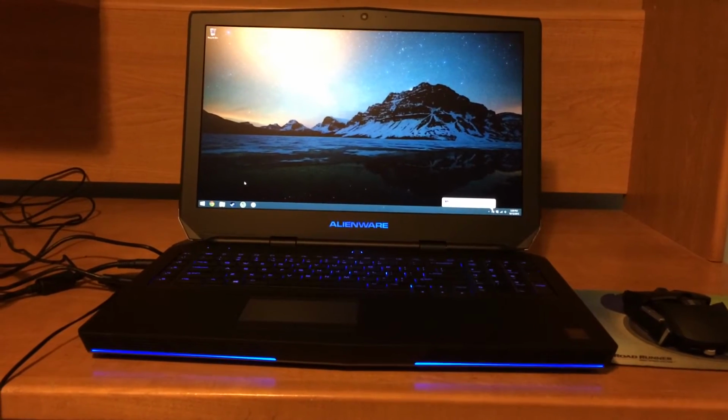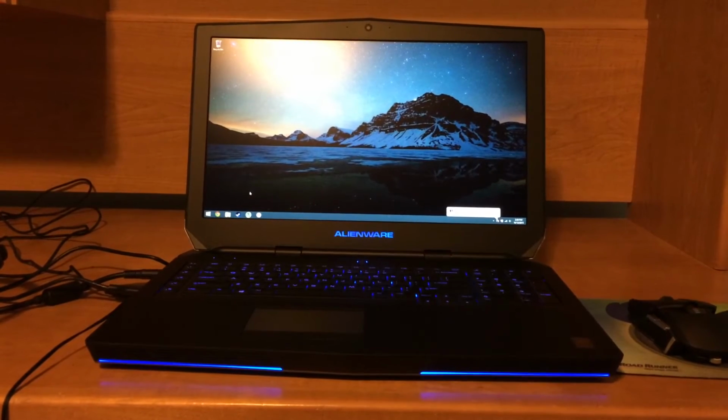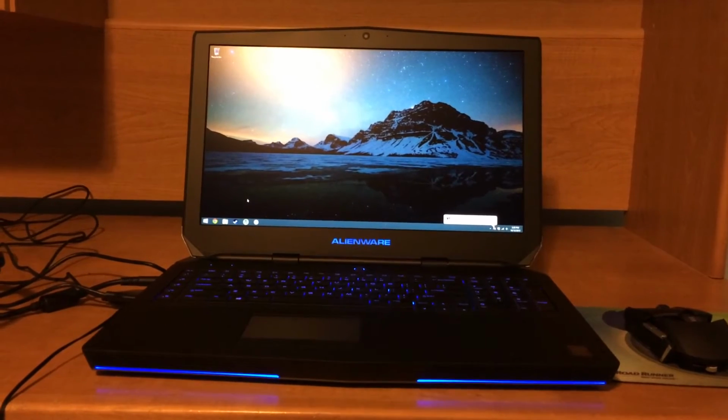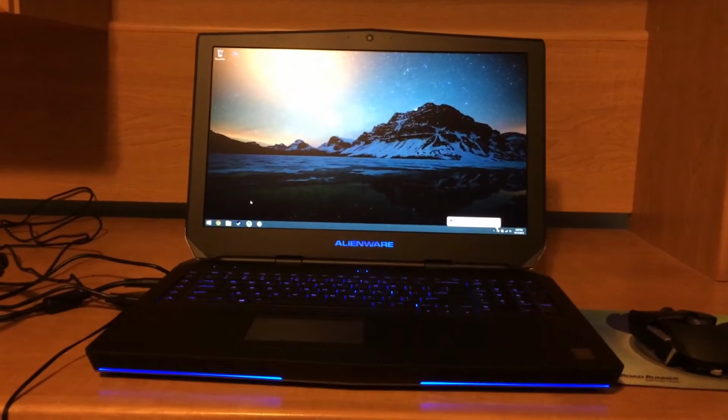I think probably the only downside is the 3 gigs of VRAM. In the future, I don't think that's going to be enough. But for now, it's plenty. So hopefully I'll be able to run Fallout 4 on at least high settings, which I imagine is going to be possible.